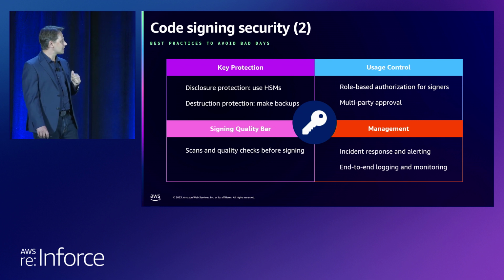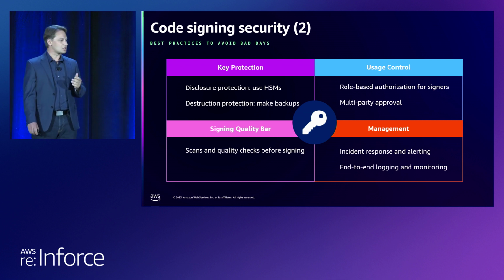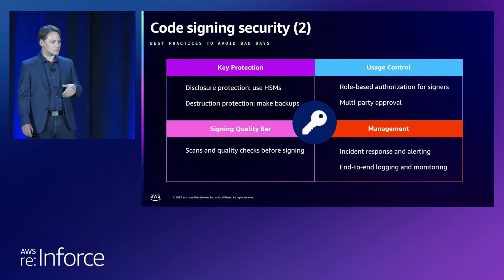Note that I'm not getting into topics like key rotation, certificate lifetimes, revocation, that kind of thing, but if you want to come talk to me about those topics after the talk, I'd be pleased to.